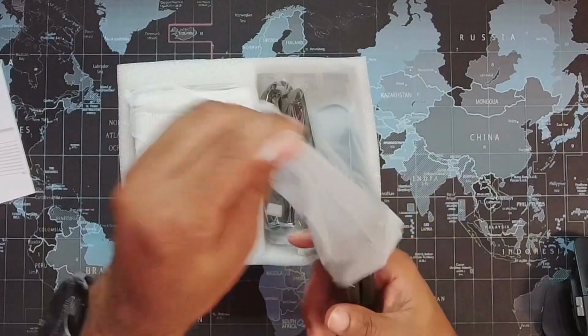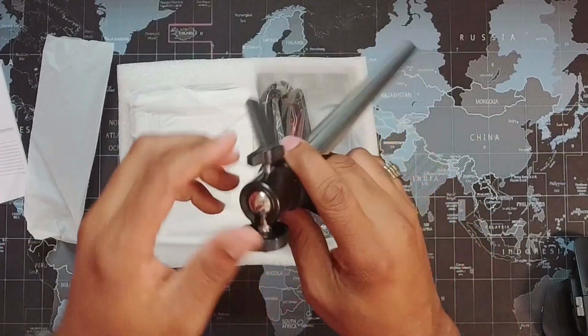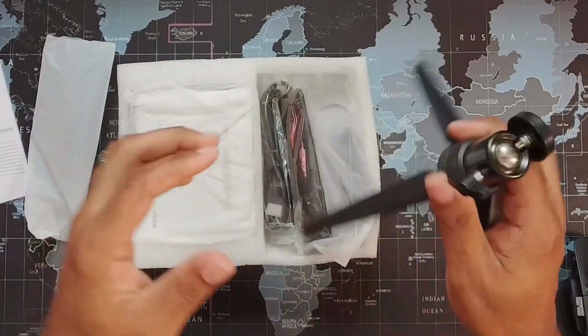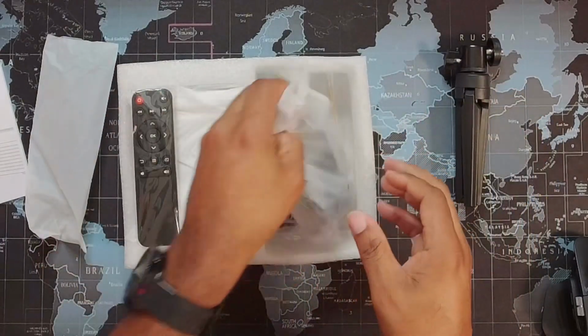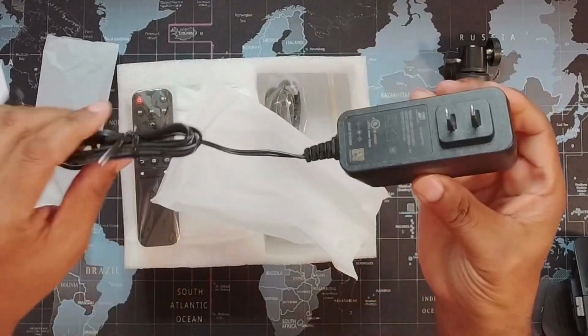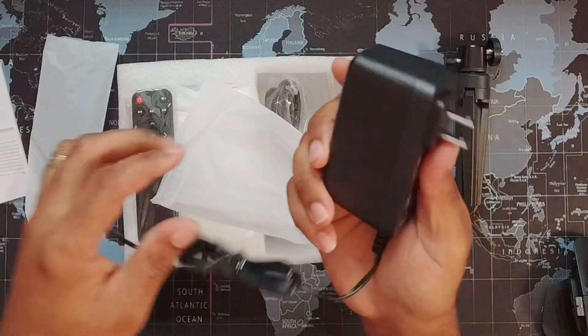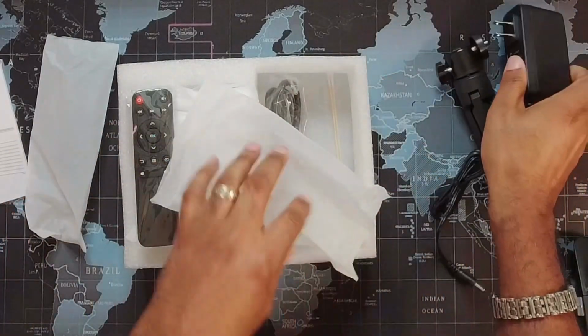Okay, got a little tripod right here, a little tripod action. That's cool. Comes with a tripod. So we're going to set that to the side right now. We'll leave that for a minute. Let's see what we got in here. Okay, looks like we got a power cable. Boy, this is a big power brick right here. Ooh, man, this is big. Anyway, let's put that to the side.